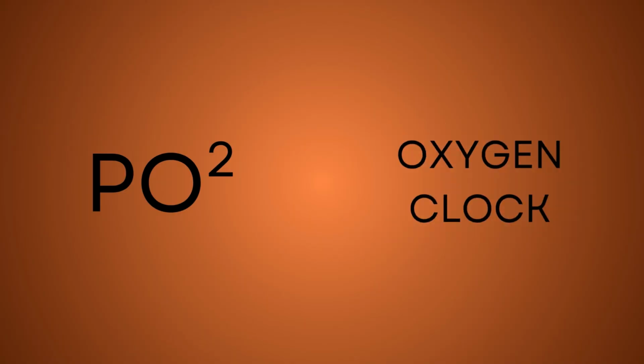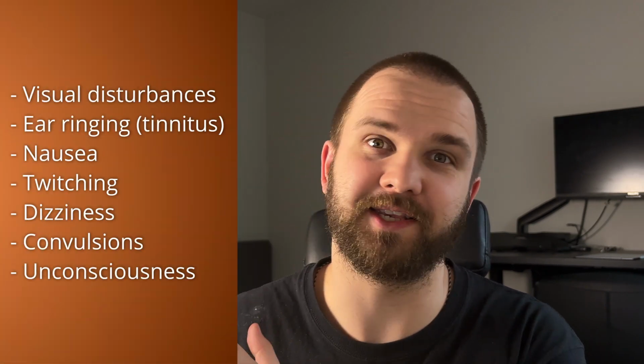Okay, so if I won't exceed a PO2 of 1.6, I am safe, right? Again, not quite. See, earlier I mentioned that there's actually two parts to understanding the dangers of oxygen exposure. And the second part is a concept called oxygen clock. Essentially, it means there's only so much oxygen that your body can take. Once you become saturated enough with oxygen, you might start experiencing these lovely symptoms.